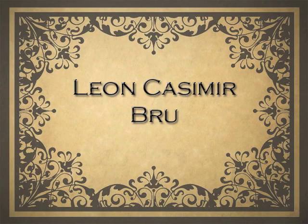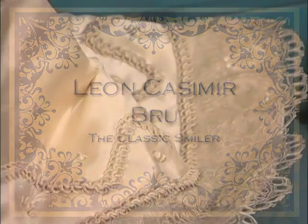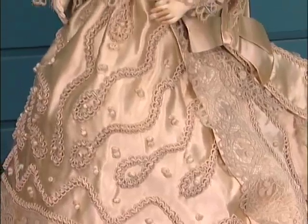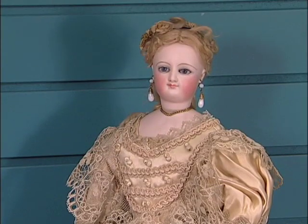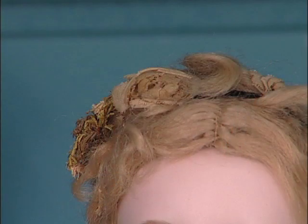Léon Casimir Bru. The classic smiler. The Bru Poupée is the most commercially successful portrait doll of the Empress of France of all of them. She is the star. This wonderful doll has an original necklace, earrings, wig, even the hair ornamentation.